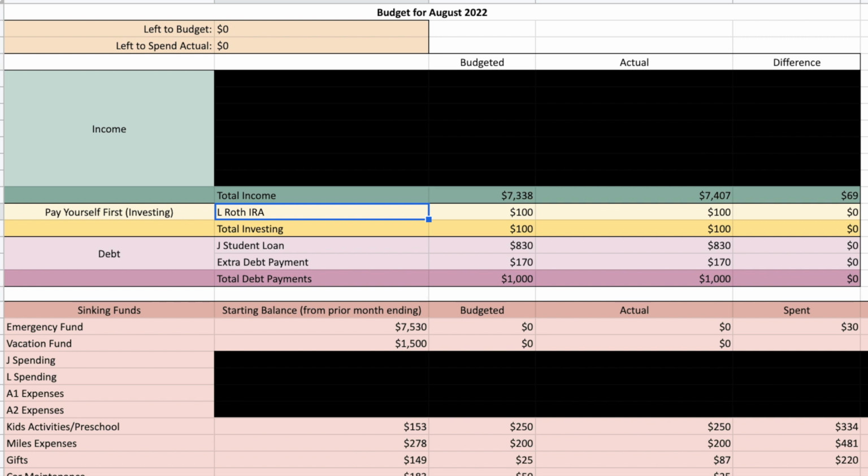So we had budgeted for my Roth IRA out of our net income to invest $100, and that's what we did this month. So total to pay yourself first this month was $100. Next, for debt, we have one debt left, excluding our mortgage, because I put that in the expenses section over here to the right that you'll see in a second. For the debts we're paying off, we've got one debt, my husband's student loan, and that has a payment of $830. So that's what we paid this month. And then we had budgeted an extra debt payment of $170. So total paid to debt this month was $1,000.